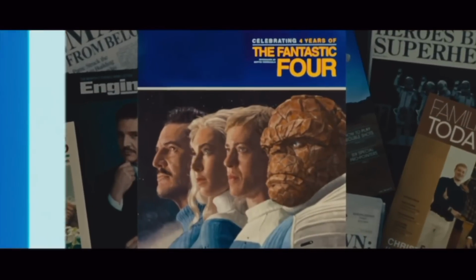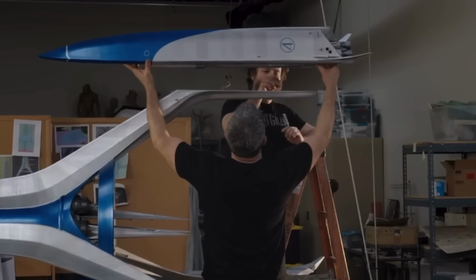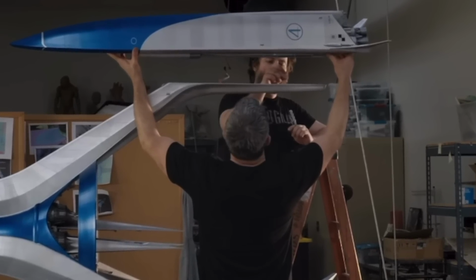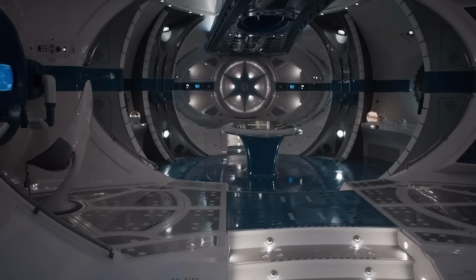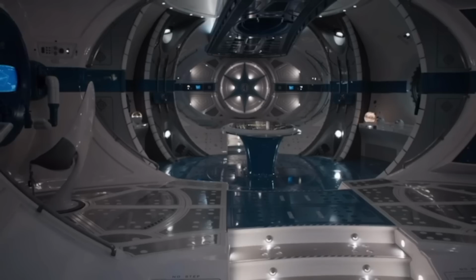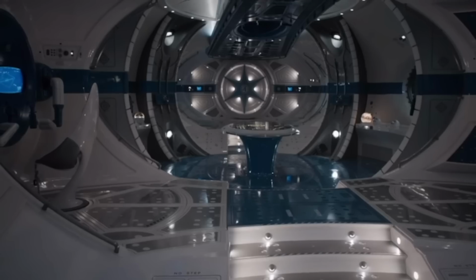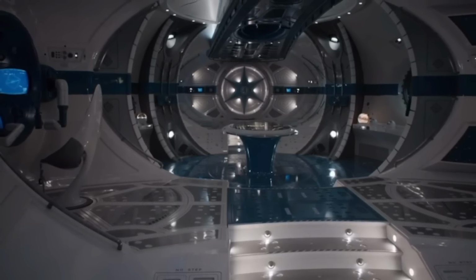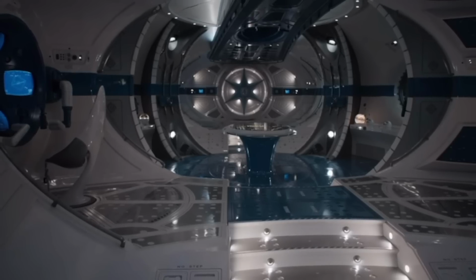But one of the first things they show us is the inside of the Fantastic Four ship, and look at this. It's all practical. It's all real. Look how amazing this looks. It's so much better than just filming this with a CGI background and them standing on a stage. You can see all the little details in this scene right here. This is kind of the bridge. We can see the table right there, and down the steps, I believe, is where Ben flies the ship. And on the left there, I think that's where Johnny shoots his cannons.